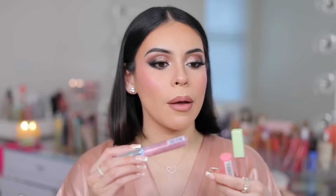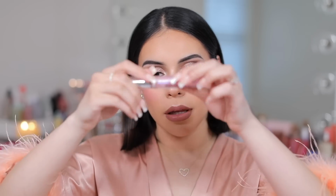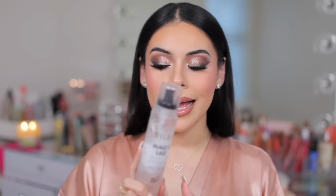Okay, and then we need a little topper gloss. I think I have a couple options. I love my topper glosses, but I think I'm actually gonna do this one. LA Colors Holographic Iridescent Gloss in the shade Sugared. Look how pretty that is. It's like pink with like a ton of like sparkly glitter. See like how gorge? Yes. Love.